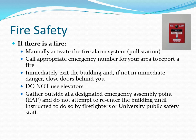It's important to train your residents that if there is a fire and the fire alarm system has not been activated yet, manually activate the fire alarm pull station as is pictured up above. Then exit the building and call the appropriate emergency number for your area to report the fire. Immediately exit the building, and if not in immediate danger, close doors behind you to stop the spread of fire. Never use elevators. Gather outside at your assembly point and do not allow people to re-enter the building until instructed to do so by firefighters or public safety staff.